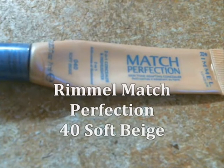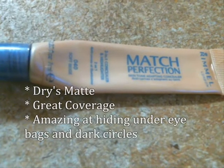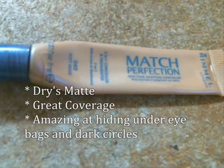The second one is the Rimmel Matte Perfection Concealer, and this is number 40 Soft Beige. The reason I love this one is because it doesn't dry as matte, but it definitely stays in place all day long. It has great coverage. It really hides dark circles and under eye bags, which you guys should know by now, I have very, very bad under eye dark circles and under eye bags. Thank you, Mum. So this really helps to hide them.